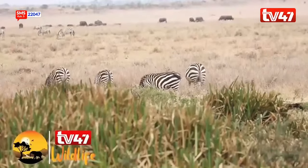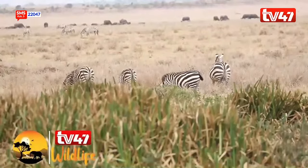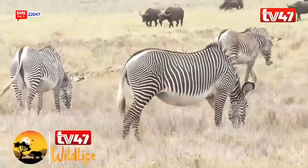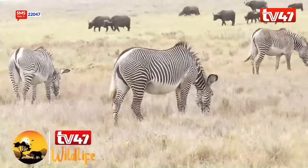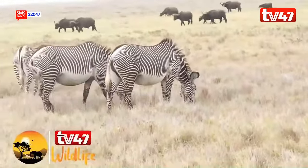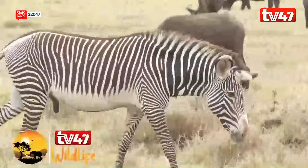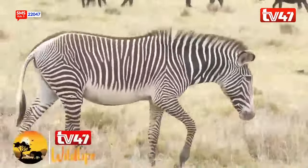Grevy zebra monitoring. No, people just see zebras, and sometimes we really don't ask ourselves, is it the same zebra that you are seeing in terms of species? Yeah, you know, zebras are everywhere in the country, and if you go to the south, to the west, to the east, to the north, you normally get zebras. Yes. But today we are going to focus on one specific species called Grevy zebra. Yes. And you learn more about it.